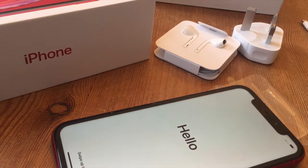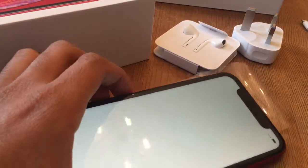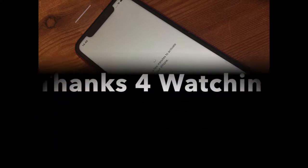You also have wireless charging on the back of the phone, so you can listen to music at the same time if you're using those headphones that Apple provided you.